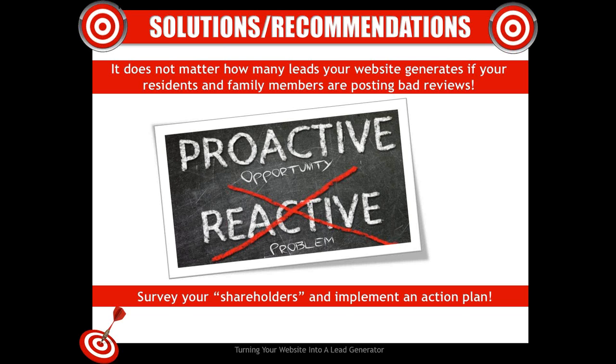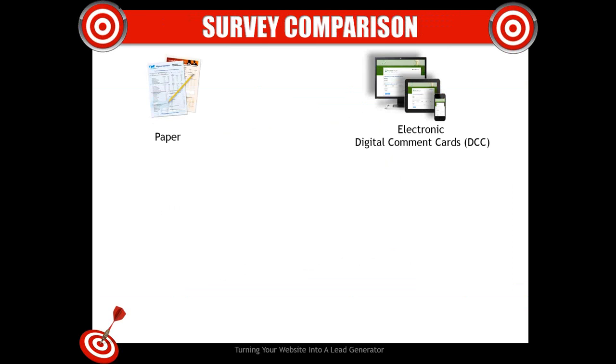And now I'm going to talk a little bit because the solutions that I want to share with you have to do with whether surveys are paper-based or electronic. And this is kind of foreign. You're probably thinking, no, we can't do that. Residents aren't ready for that. But I've spent a lot of time down in the communities doing some coaching and training and all that. And honestly, I believe we sell our prospects short.